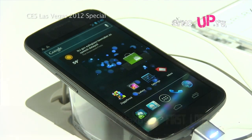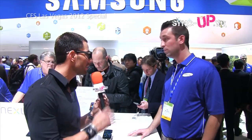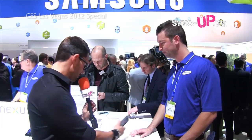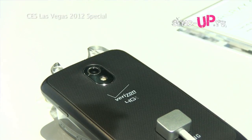Absolutely. It's a flagship device for us at Samsung. It's a dual-core processor. It's a first-of-its-kind device because it has Ice Cream Sandwich software on it. What that means is the interface is streamlined, and multitasking is very simple to operate. Okay, and this is running 4G as well, right? Absolutely right, this device actually runs LTE. Fantastic. And with the form factor, what is it, about a 4.65 inch screen? Yep, and dual core.